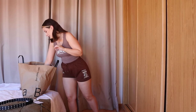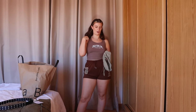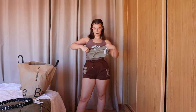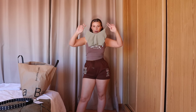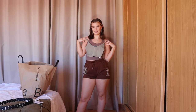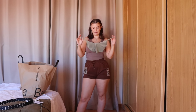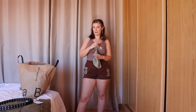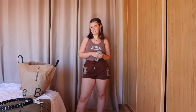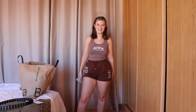And then I'm going to be trying this one on with this top. Again, this is like the same material as the other dress that I've got. It's like a very silky, smooth crop top in the same green as well. And I think this is going to look really good as a whole outfit. Honestly, I don't know what Bershka are doing at the moment, but they need to keep doing it because I'm obsessed with these outfits. It's going to look so good together. I already know.